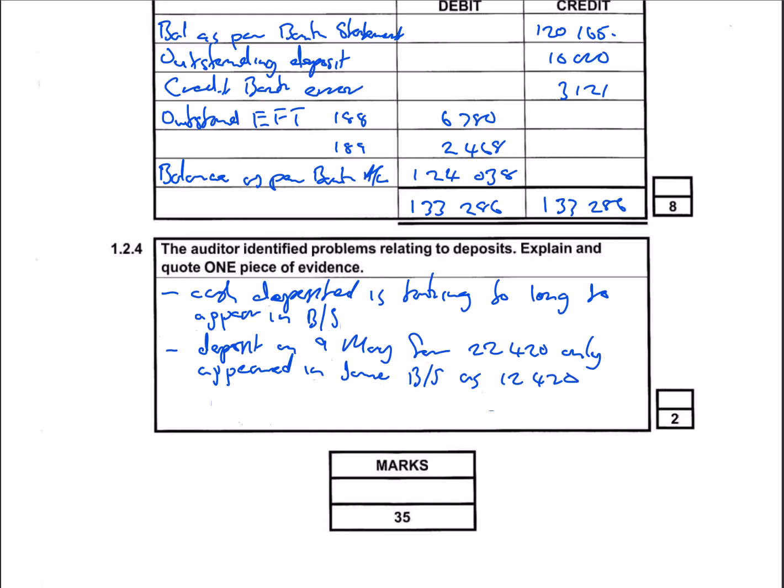It should be straightforward, and if you practice enough, you find that when it comes to bank reconciliation, you always collect half marks or maximum.